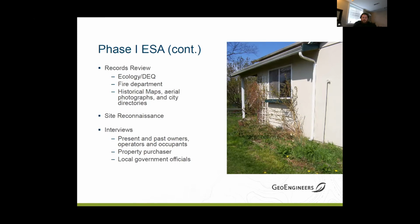That's really good to get your eyes on the ground, where you're looking for stained soil, drums. In this picture here, I thought this was a good example. This looks like an innocent house, but you see a little pipe sticking up next to the gutter there. Well, that pipe's more than likely a vent pipe for an underground storage tank for heating oil that was used to heat that house. If you're not on site, you're definitely not going to see that, and that's some of the hidden things there, which the phase one would say, yeah, there's a vent pipe there, but we don't know if there's still a tank there. We don't know if it leaked. It could be closed in place. Those are a lot of unknowns, and I'll get to that shortly.